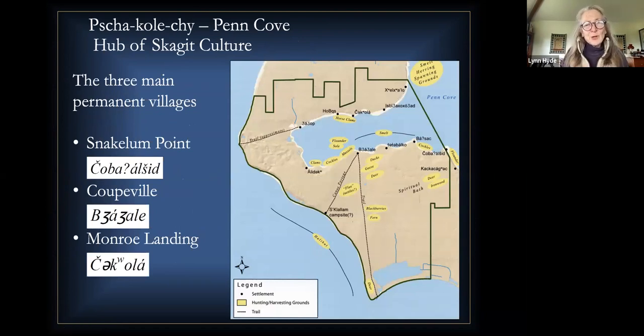Back here, while that's all going on in the mid-1850s, you all know the boundaries on this map. You probably know where our main villages were, out at Snakeland Point and Coopville and Monroe's Landing. You know where E.B.'s Landing is, where E.B. had settled in 1850, and you know where Coveland is. So there's not a lot of news for you here, except for one little thing that we don't often hear about.